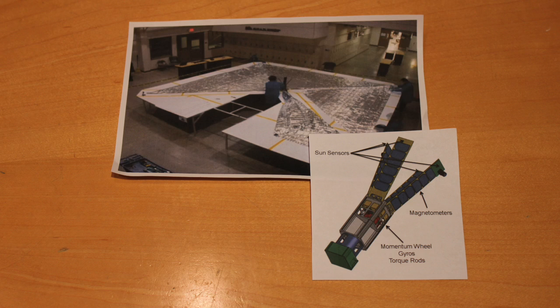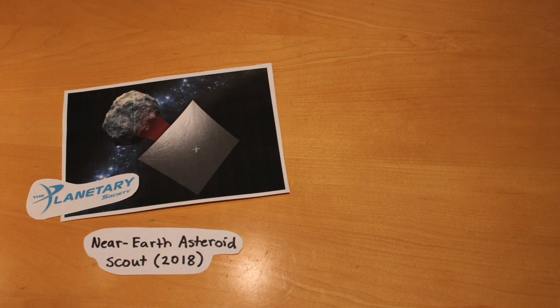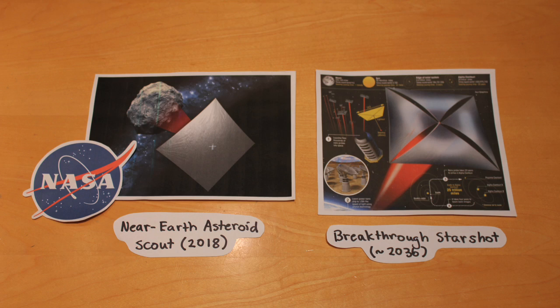Now ambitious plans are in the works for more of the sails. In 2016, the Planetary Society will launch Light Sail 2 to further explore the capabilities of solar sails. More distant missions are developing light-powered ships that could fly to nearby asteroids or even ride the beams of high-powered lasers to other star systems. The future is sailing towards us fast, and it sure looks bright.